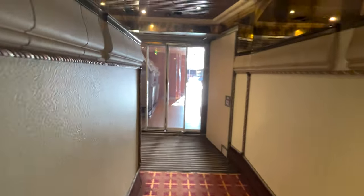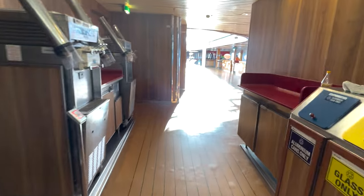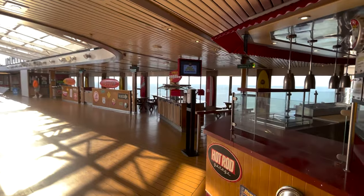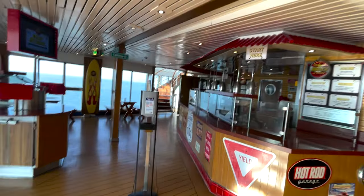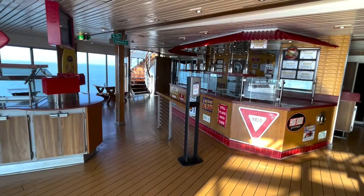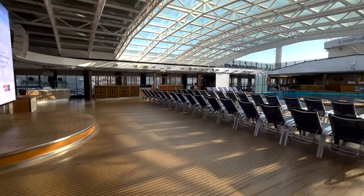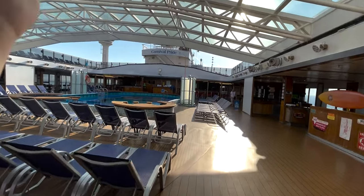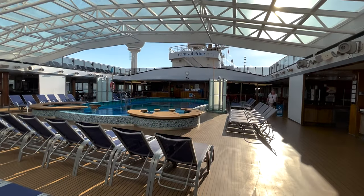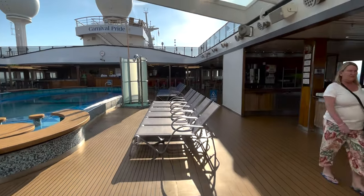So, all right, out here we have ice cream on either side. We have Guy's Burgers. This is always the first place I come when I get on the ship for lunch. We have the best burgers on the ocean. And then we have one of the kiddie pools, I guess you would call it. It's open to all ages. And they have the bars on either side, the Red Frog and the Blue Iguana. You can see the pool is still closed for the day.